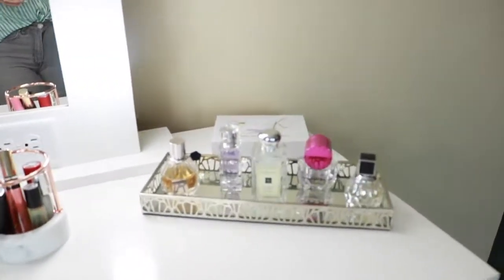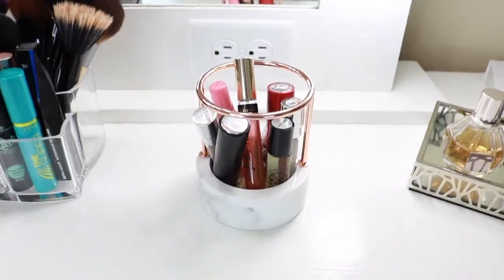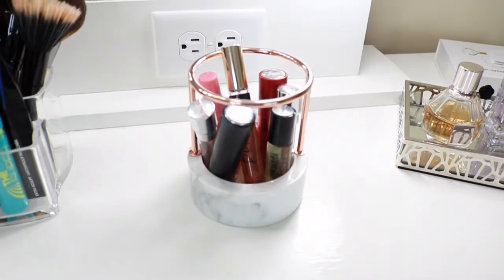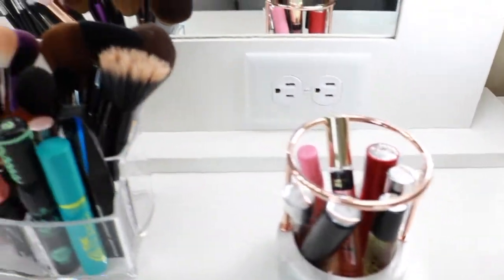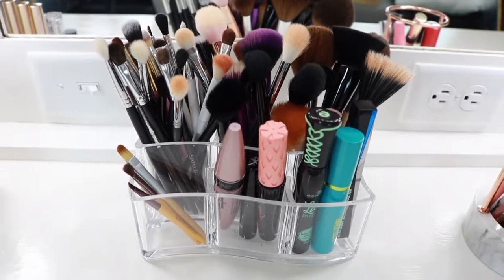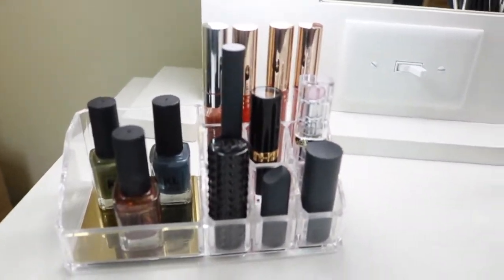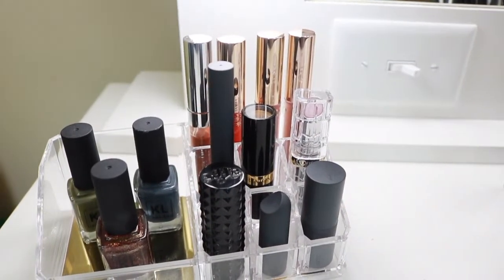Over here I have my little tray with some perfumes. Right here in this little cup thing, I put some smaller perfumes, like mini roller balls, mini sprays, samples, things like that. Here is all of my brushes and my mascaras, and then right here I have some lip products in this container along with some KL polishes because I love Kathleen Lights.